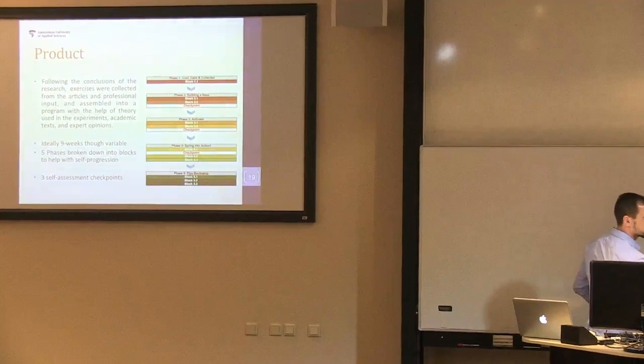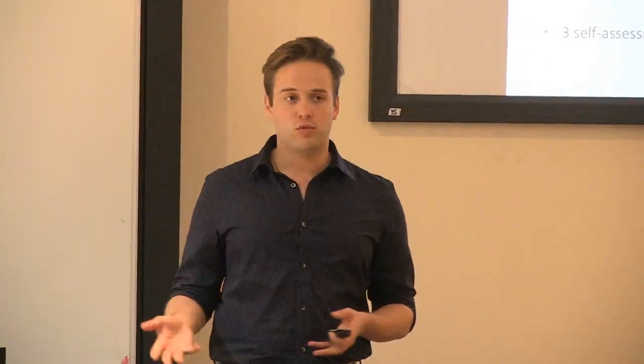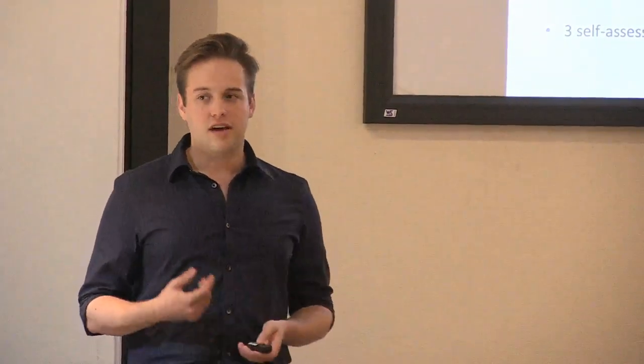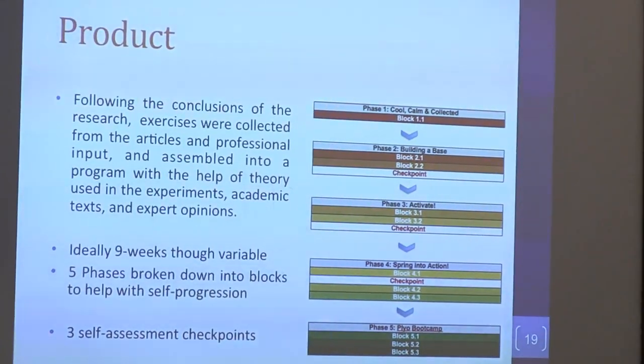Okay, so following this information, we had a baseline upon which to build our protocol, but we still needed to fill it with exercises that were relevant to what we found. To do this, we took the exercises that were actually used within the experiments, as well as from textbooks and expert opinion. The prescriptive parameters were made using the theory used by the researchers, additional academic texts, and expert opinion as well. Some of these you saw when Sven showed his slides.